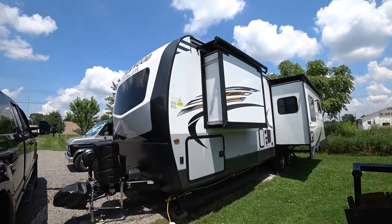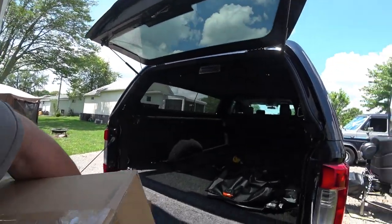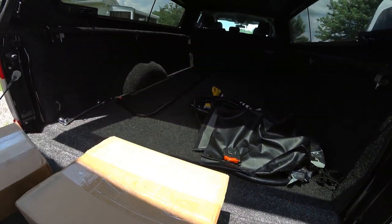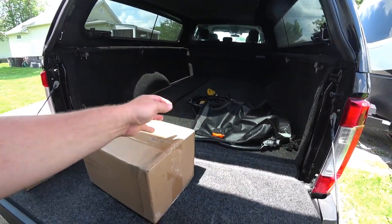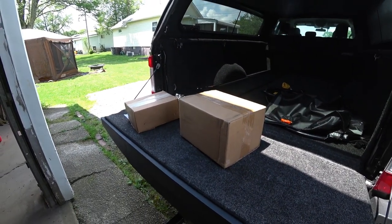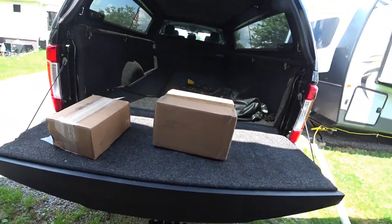But remember, I had some other stuff going on with the generator too. Do you remember what that was? This came while we were on vacation, on our little trip. Look, I still haven't put our power cord away. But this is that power module the guy said he was going to send, and they did, and it came right away. So I'm going to have to change that in the Champion generator, which will be kind of cool. I also bought something else really cool.